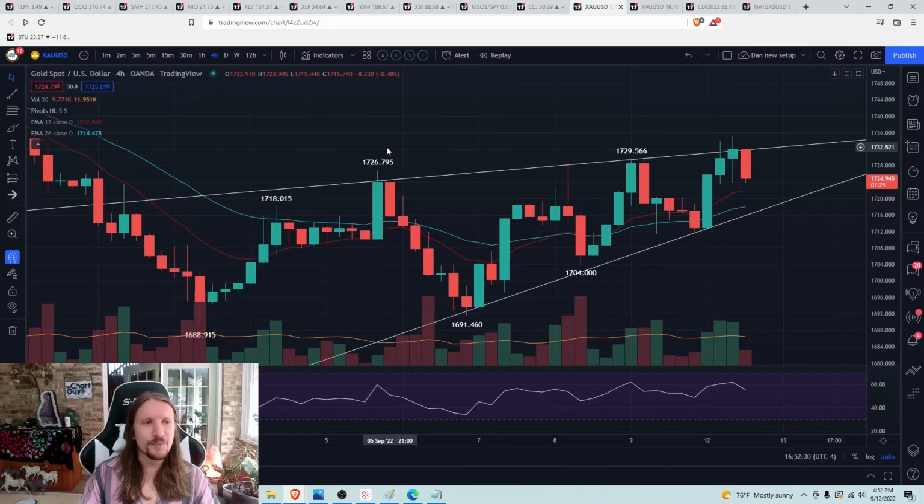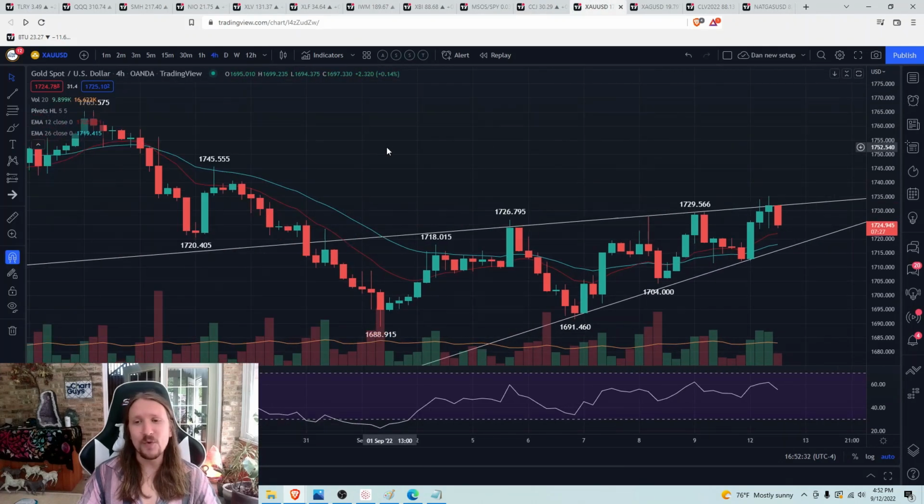The gold is a potential 4-hour rising wedge. Why am I looking for a rising wedge? Because every bull break that we see lacks follow through. What do I mean by lacks follow through? We break resistance straight into candles of consolidation. So it's a 4-hour potential rising wedge.